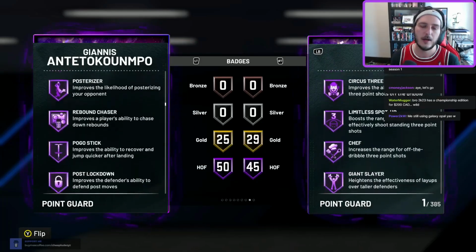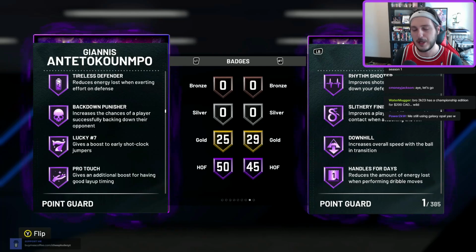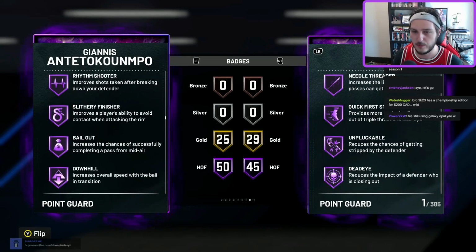He's huge. Obviously, people are going to have a lot of success with Giannis, especially on current gen, where it's a little bit easier to get to the rim.